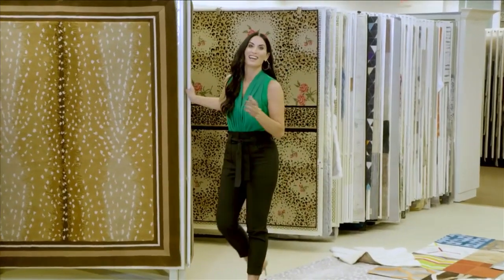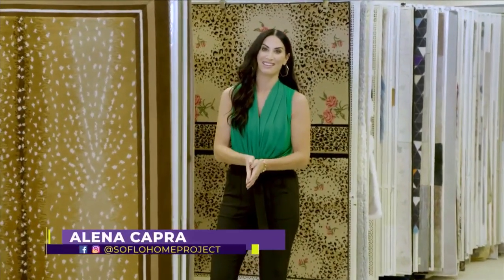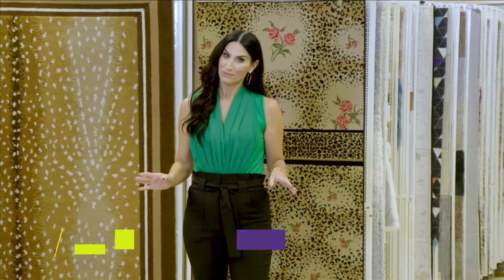So choosing carpet and area rugs for your home can be a challenge. Most people focus on style and color, but there's so much more to it than that.